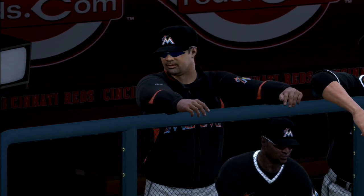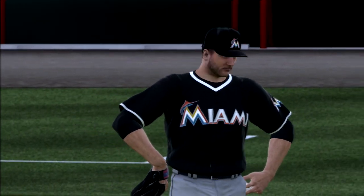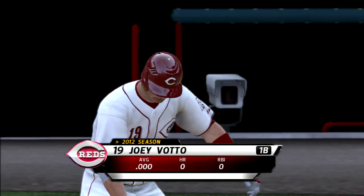And he's saying, give me a break. I mean, that pitch is right there. And I tell you, though, complaining like that is only going to squeeze that strike zone a little more. Joey Votto will stand in.